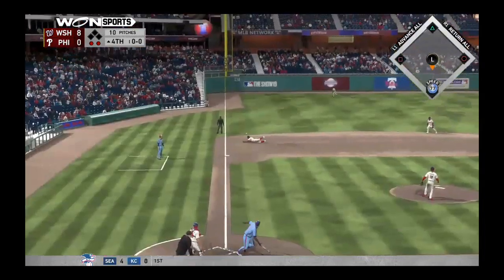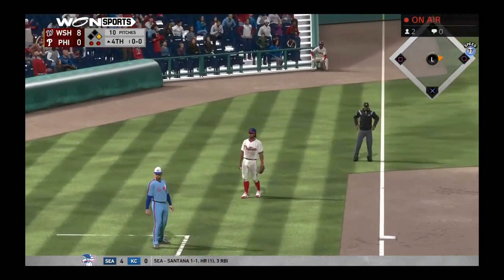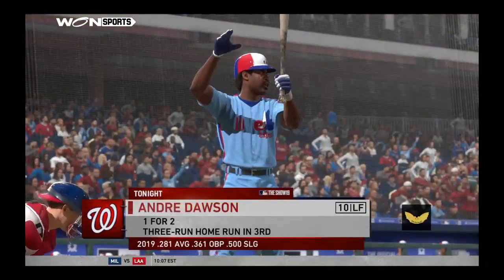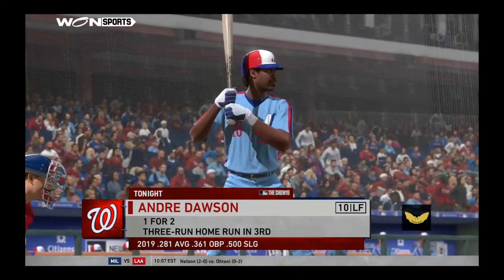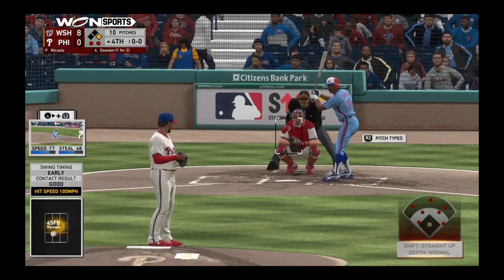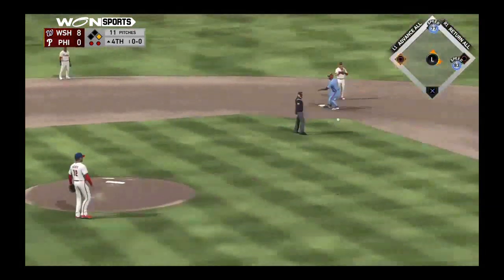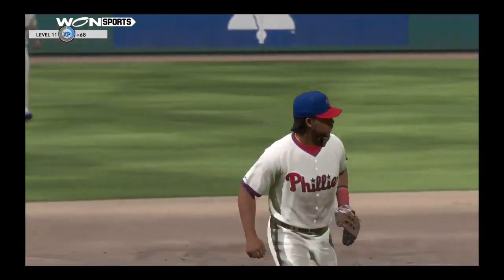Two-out pitch to Vladimir. Line ball! What a stop by the third baseman, but they're not going to get Vladimir. An infield hit, but what a play by the third baseman to keep the runner at first. Good effort, no cigar. Here is Andre Dawson. On the ground to third. And this inning is over.